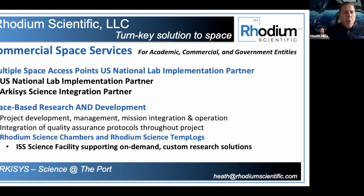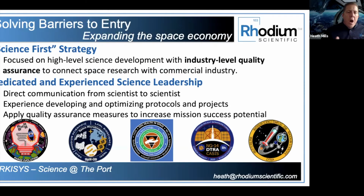Now, as I said before, we are focused on science first. We do have multiple access points to space. We can go from the International Space Station. We can also go into Arkisys. But our focus today, and what I really want to make sure you understand, is that we really want to look at that project development side and really work you through this and take away some of those ambiguities of how you get your project and product to and from space.